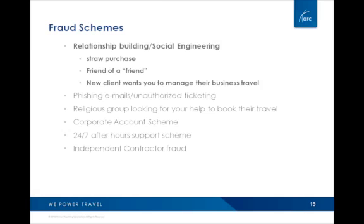So how can you prevent this from happening? First, if you don't want the world to see what you're doing, make sure your Facebook page is restricted, and manage what your Facebook friends can post about you. In addition, think about how you want to manage your LinkedIn account. Second, when you receive a call from a new customer that was referred to you by a friend, you may want to call the friend just to make sure that that's true. A third social engineering scheme is a new company contacts you because they want you to manage their travel.